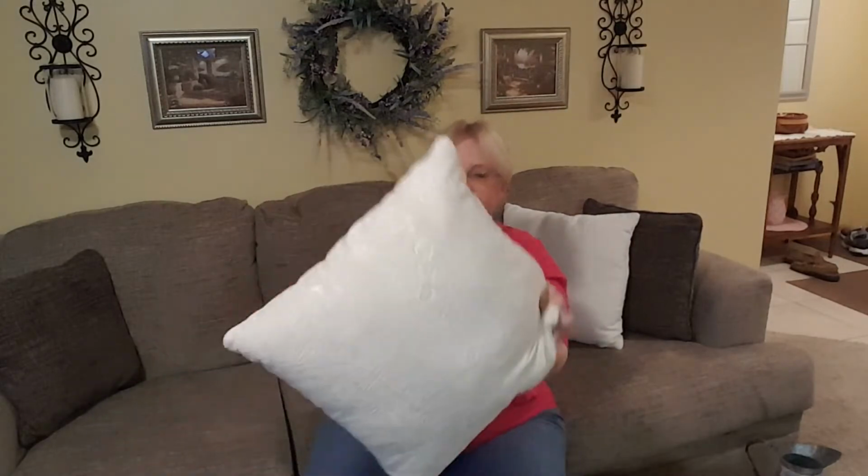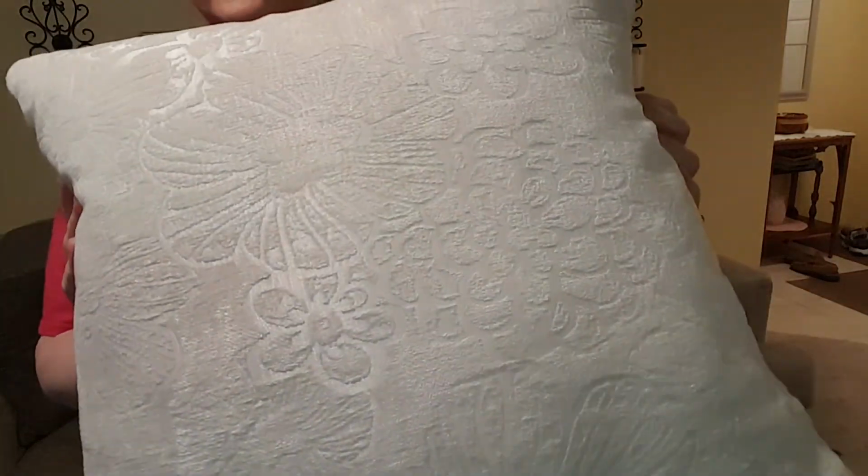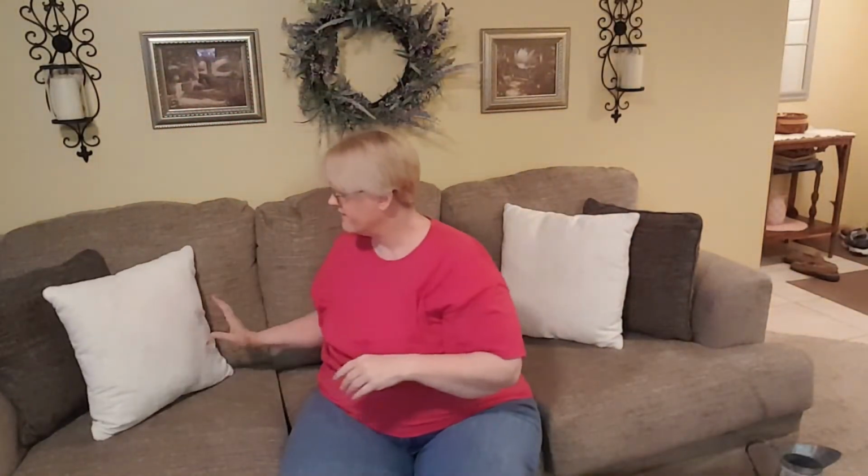I know a lot of people have found them at Ross's. I have looked at Ross's multiple times. I could not find them. I found these pillows, and I don't know if you guys can see the pattern on the pillows and the way the light plays. I love that. But I could not find the pink furry ones.